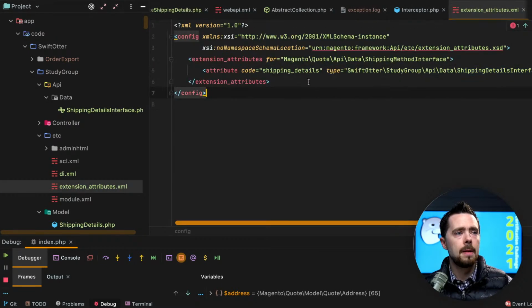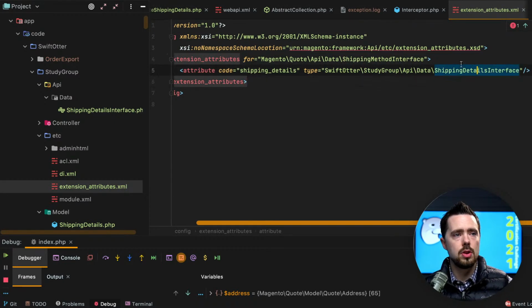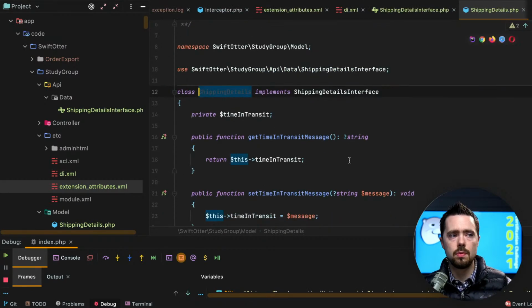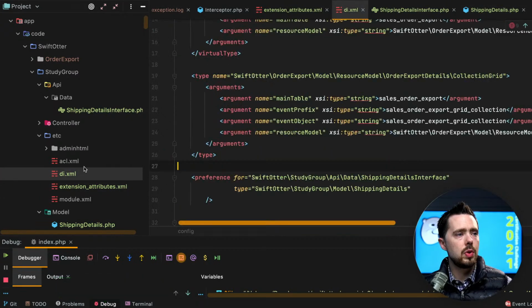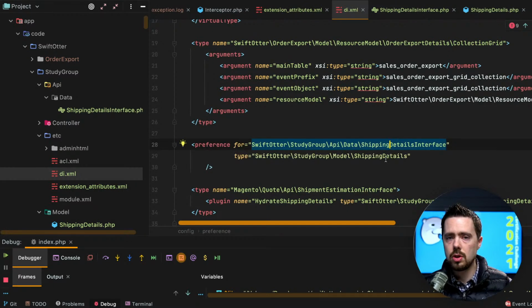Right here. I built this out already. So I created extension attributes for the shipping method interface, shipping details, and I created myself a new shipping details interface. I created an implementation for that. Again, really basic stuff here. And then I created a di.xml with a preference to map the shipping details interface over to shipping details. These are the steps that it takes to do that.